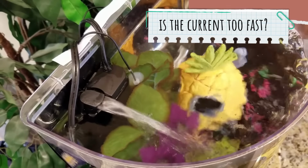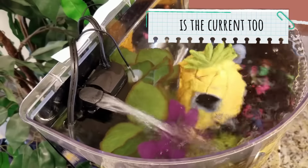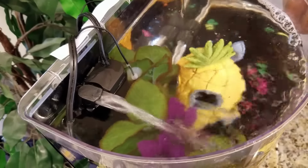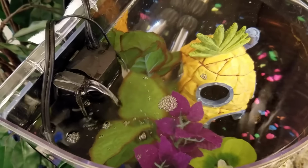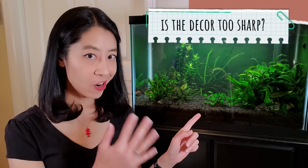Maybe the flow is too strong and your betta fish is just being whipped around and never gets a chance to rest. Remember, they have really long, flowy fins and tail in general, so you're either gonna have to do some DIY modifications and baffle that filter of yours, or replace it with a gentler filter like a sponge filter. Are there any sharp edges or decor that your betta's fins are getting caught on, causing it to rip and tear and have open wounds in the aquarium?